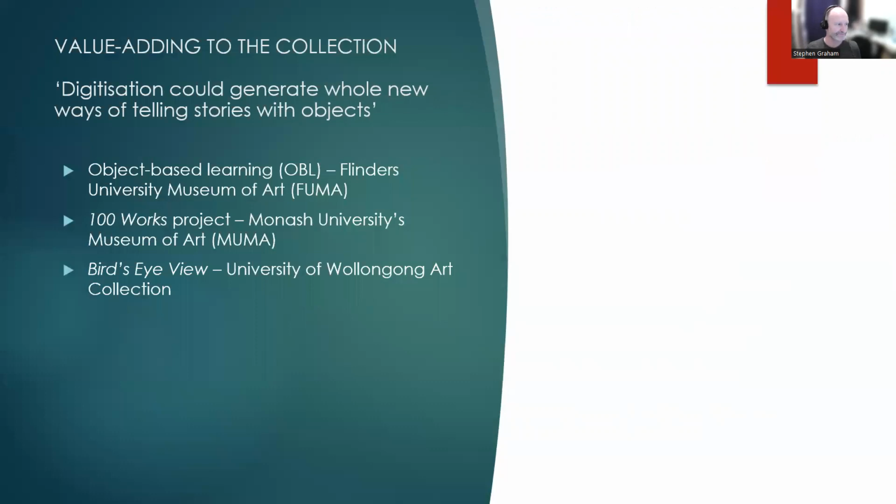And value adding to the collection. So here we have a quote from Martha Sears from the National Museum of Australia. UAMs can play an important role in bridging their cultural mission with learning opportunities across the university. Indeed, as cultural institutions embedded in the higher education sector, UAMs set themselves apart from other public art museums.